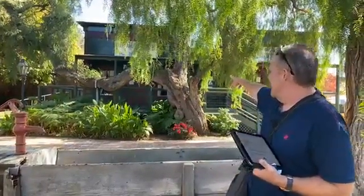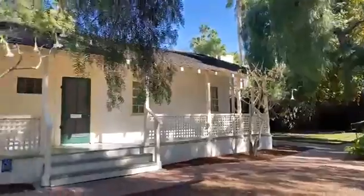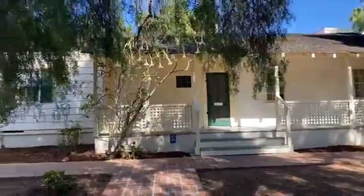Across the way is the Creole Cafe. That's a little bit out of place, I would say, but a lot of people don't know anything about that. That's New Orleans style cuisine. It has absolutely nothing to do with the Whaley House, but I've heard good things about it. I've never eaten there before. But let's go around the front side of the Whaley House and I'll tell you a little bit about it.